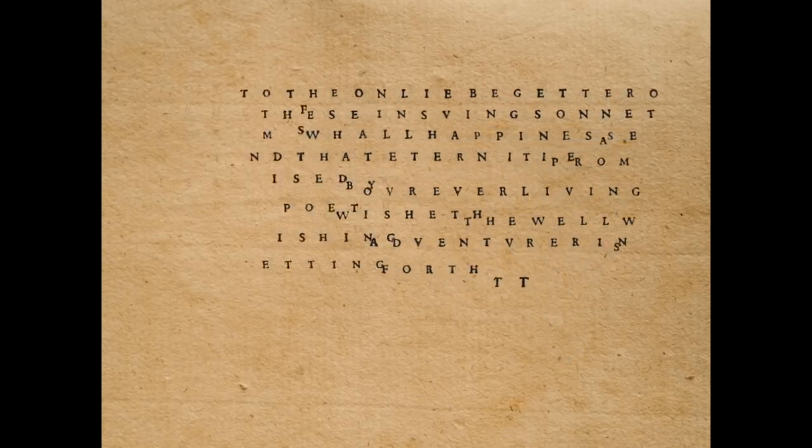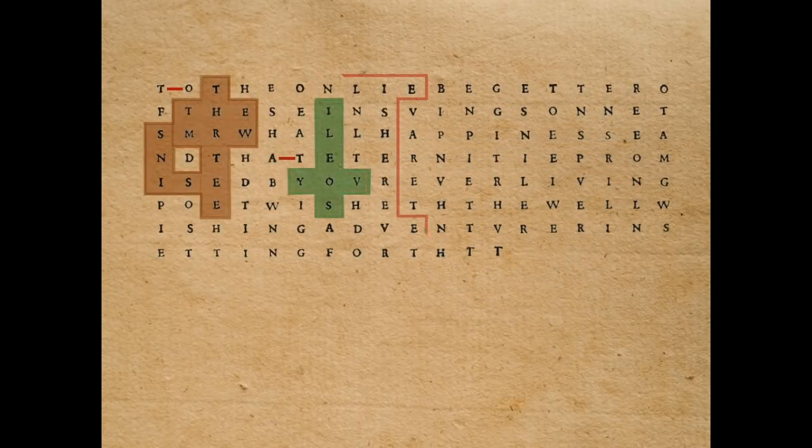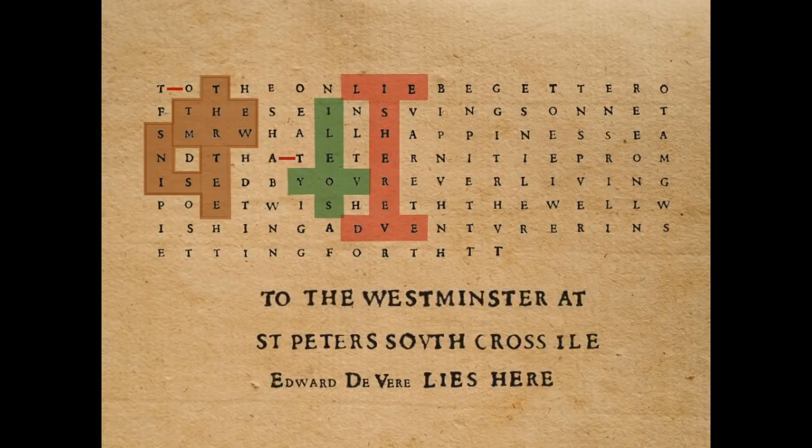Many of you will remember we looked at the dedication to the sonnets and we turned it into a grid of 19 letters across. We find various symbols, including the message to the Westminster at St. Peter's, South Cross Isle. Edward de Vere lies here. 0.176 times 10 to the power of minus 13, chances of that being sheer accident. So clearly that's no chance at all. It's put there by intent.